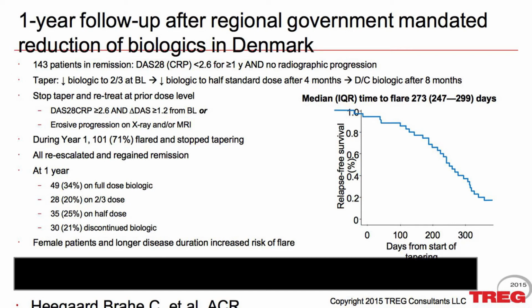I don't know this one as well as you do. So this is in Denmark, in the jurisdiction around Copenhagen. They said that what happens now, and this has happened in Taiwan as well, is that if you are in persistent remission, defined there as greater than a year, and had serial x-rays without progression, the doctors had to cut down on your biologic. So first it went down to 2/3 of a dose, secondly to half a dose, and at sequential 4-month intervals, if you're still doing well, you have to stop it.